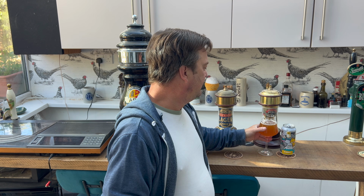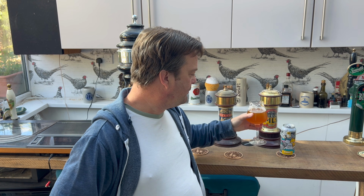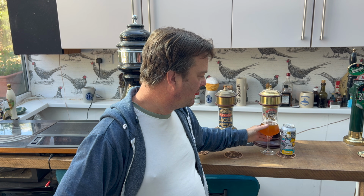It really is. I really like it. I like that balance between the malts. And this is the key here. The balance between the malt over here and then the hops over here. Sweetness, bitterness going on. Absolutely wonderful. Absolutely fantastic. Really good. So this beer is available in ASDA. Pick it up in ASDA if you wish.